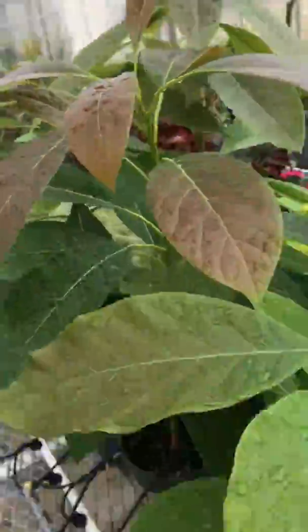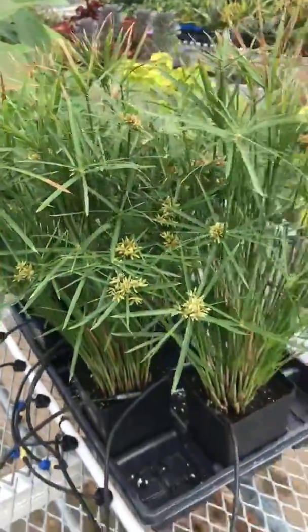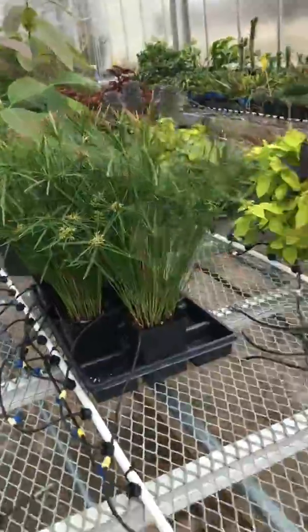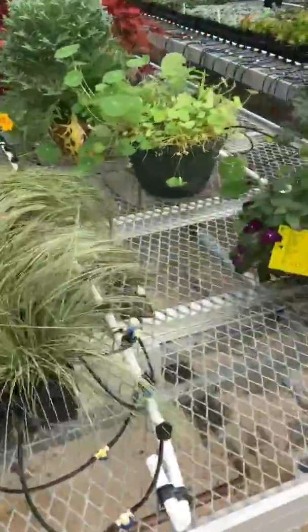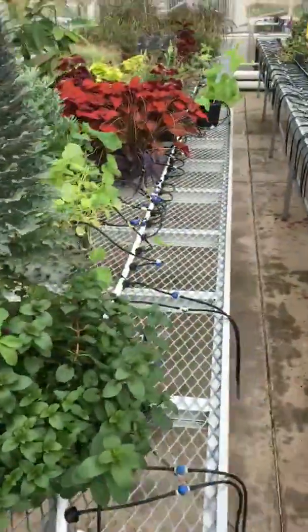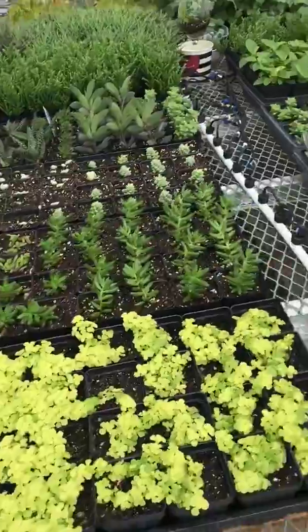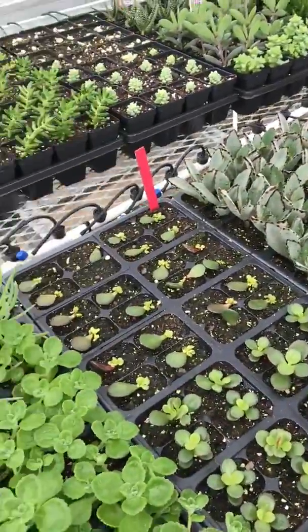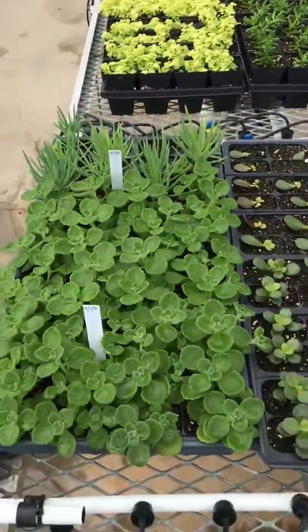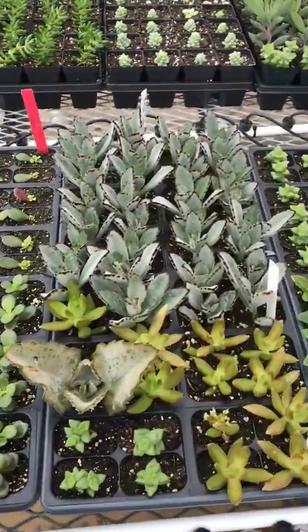There are some avocado plants. Our rush, okay, cypress. A few more things, and then I'll just do a quick shot to finish this up of the last two benches and the succulents. I know some of you were interested in seeing how your succulents were doing, so that'll be the last thing for this video, which is getting a little long. Okay, so hopefully you can find yours and identify how they're doing.